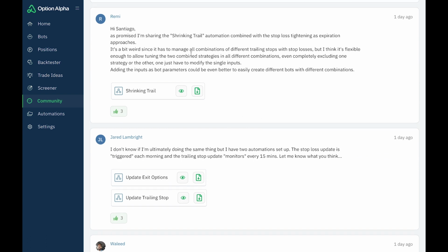And I think it's Remy's right here. If you looked at this automation, it actually tries to combine that shrinking trail that I'm trying to implement, and also Jared's idea of how to mitigate your risk the longer you're in a trade. So that's a pretty cool automation as well. I haven't applied it yet to my live trading. I want to get these numbers right on my shrinking trail before I know what to input into one of these other automations. But if you want to check it out, I'd highly recommend it. They've done some really great work here.